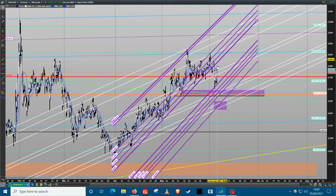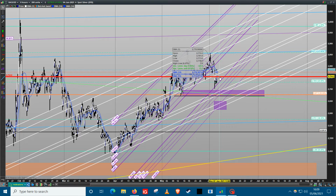If we can overcome this, and if we can stay above, especially 27.50, that's the big level for me. 27.50 is just about everything. Over that, I think is good. Under that, I think is bad. It really is that simple for me at this point. And I think this line is tried and true. It's proved itself over and over and over.